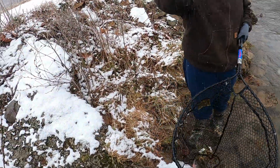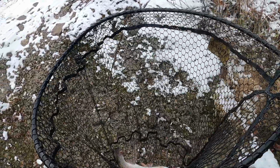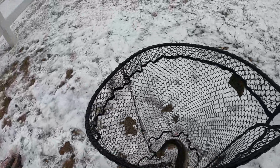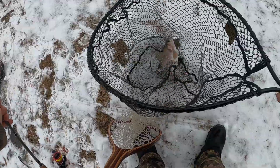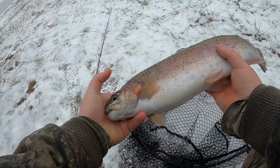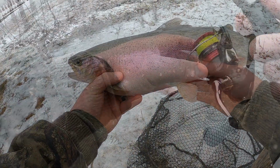Give me a high five, kid. Yeah. That's what I'm talking about. I'll take the net. Wow. See a big one? That's a really nice one. He's a pretty one. He's going on a stringer. 3 fish out of this hole. Oh, and my lure's already popped out, y'all. Wow, what a fish. Looky there. Just a gorgeous, gorgeous rainbow trout.